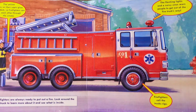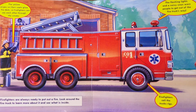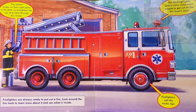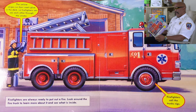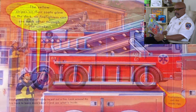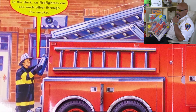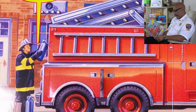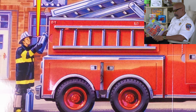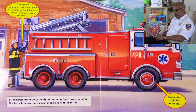The fire truck has many different tools. Flashing lights and a noisy siren warn people to get out of the fire truck's way. Firefighters, what do firefighters have? Firefighters have yellow stripes on their coats that glow in the dark so firefighters can see each other through the smoke, but it's also so people can see the firefighters. Firefighters are always ready to put out a fire. We're going to look around the fire truck to learn more about it and see what's inside.